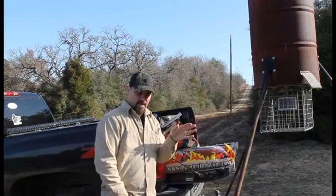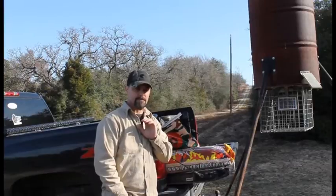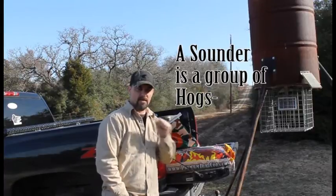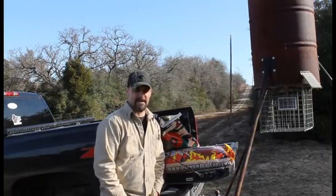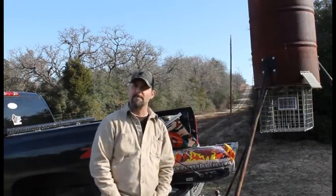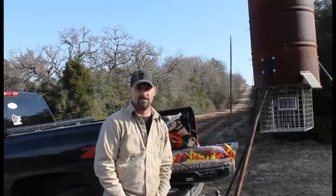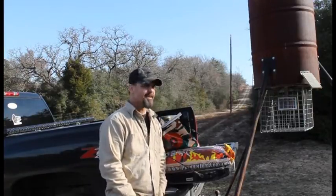it's interesting. There's a pattern here. When we have a lot of hunting pressure, the sounders, you know, the groups of hogs, they don't really stay on this property, but the dominant boars will, and they'll breed them as they move through, which is kind of interesting. Kind of the opposite of everything you read online and the opposite of what every expert tells you. You know, experts out there, they're going to tell you, you just walk in the woods, shoot a pig. It's not that easy, trust me.